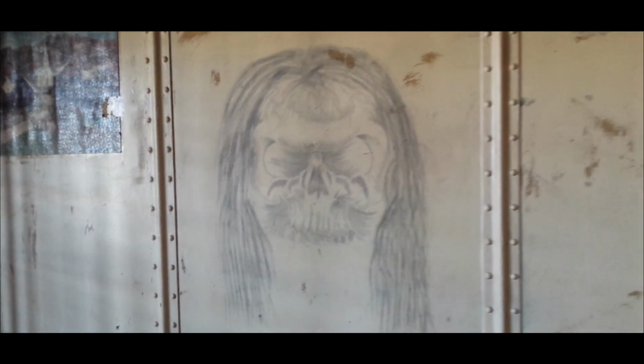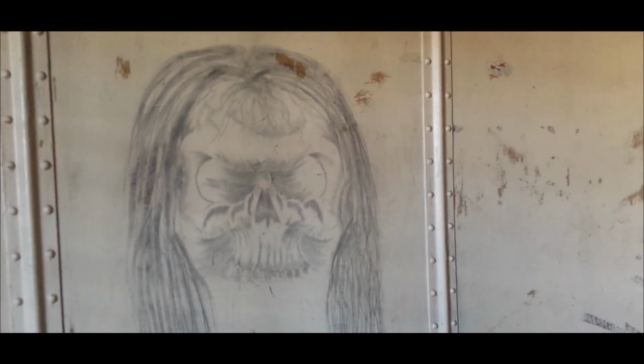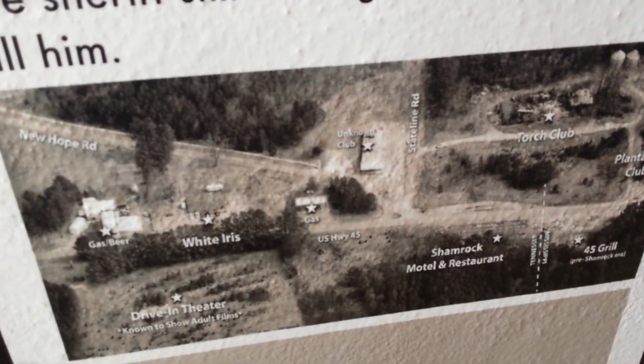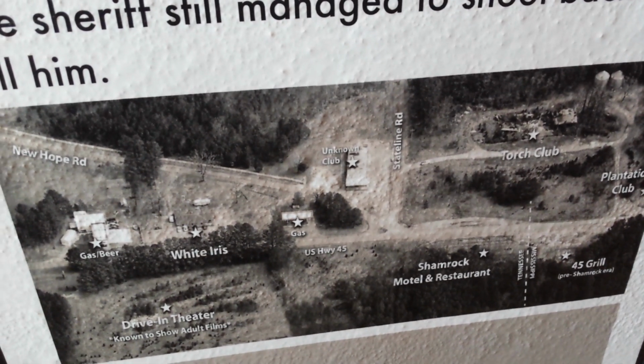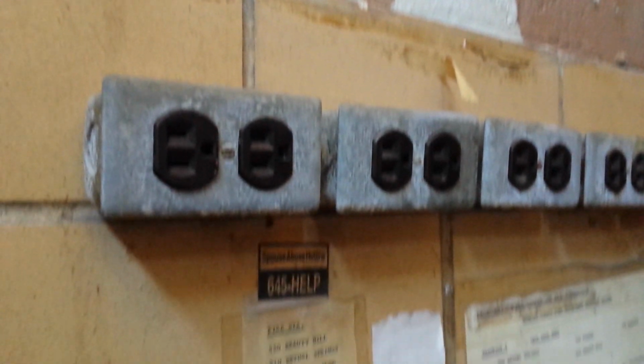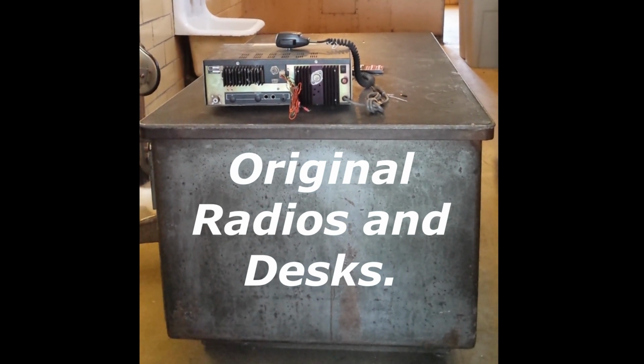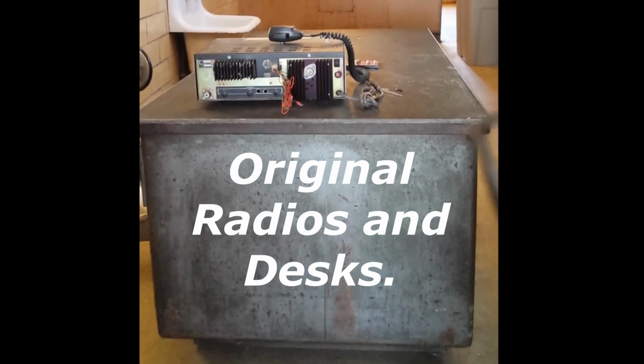Interesting artwork left behind by someone. He had a little time to kill during his incarceration. Better artwork. Place to talk to them, place to put the food through. They call the volunteer fire department out there with your dispatchman. That's what they go through. But back in the, what, really up until the 70s.